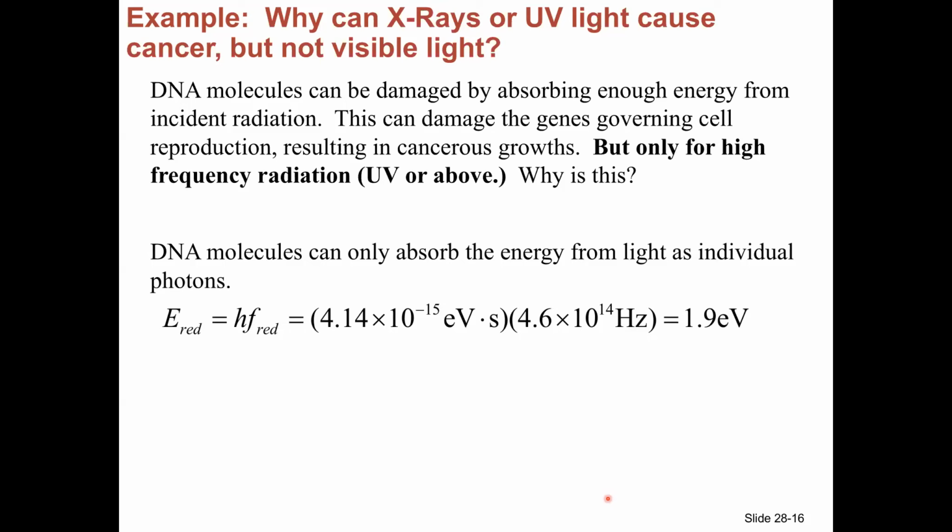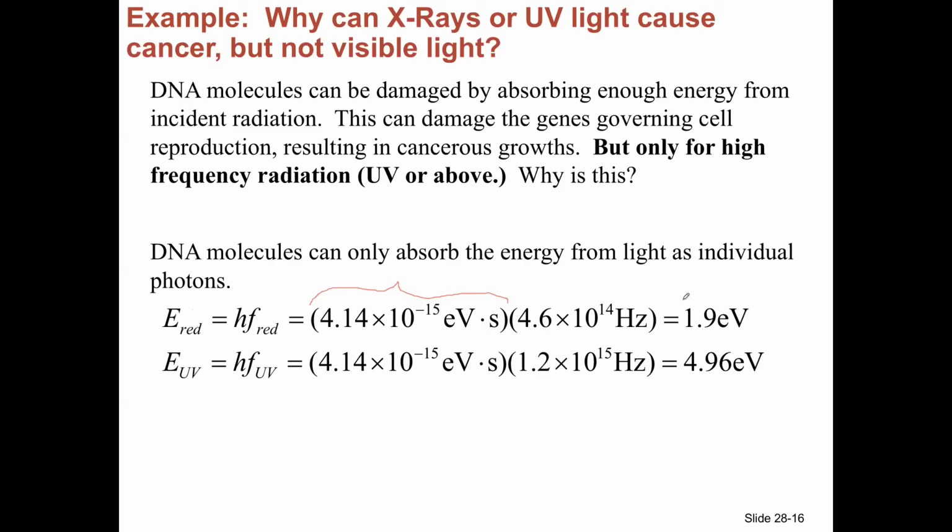So for instance, for red light here, now I'll work in units of electron volts to give you some idea of how they correspond. So here, all I had to do is now I'm using Planck's constant in units of eV. That's the only difference here. Frequency is still in hertz. So red light has energy of around 2 electron volts in those units. UV light, however, is around the same order of magnitude, but now around 5 electron volts. And that's what makes the difference here. Those 5 electron volts end up being enough kinetic energy to damage or break a DNA molecule in a cell. 2 electron volts is not.